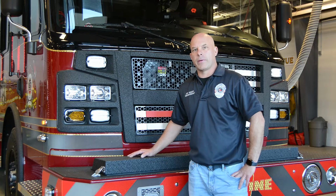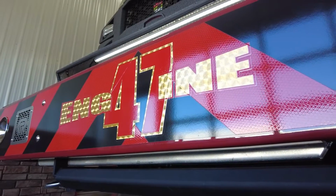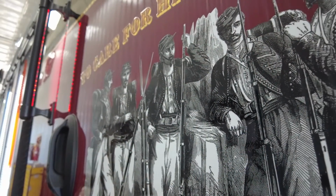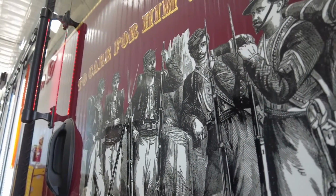I'd like to thank Mike Harstadt, our government sales rep, for helping us from the beginning of this build. I have to thank our Fire Chief, Jim Webster. He's also the VA's Fire Chief of the Year. Without him, this truck would not have been possible.